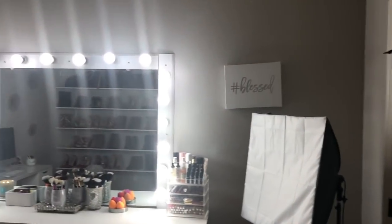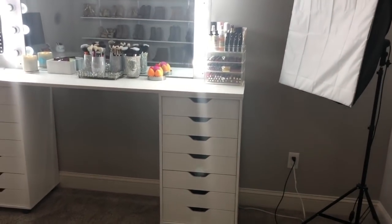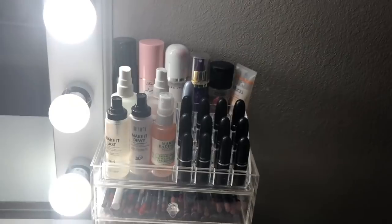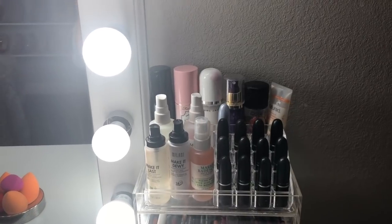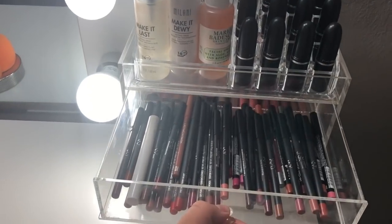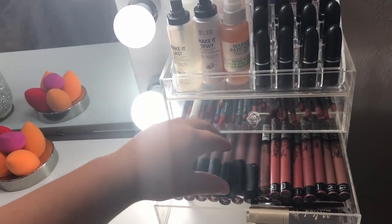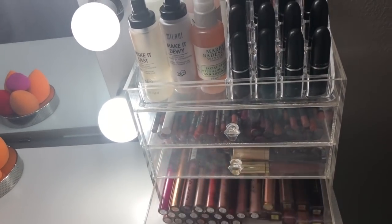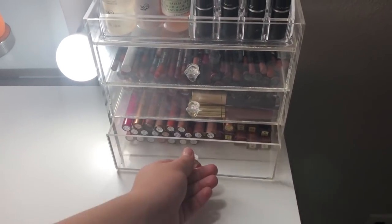Then I have my vanity, straightforward, and up front, I have my setting sprays and Fix Plus. And then I have MAC lipsticks, all my lip liners. I have some Huda Beauty, NYX, Kat Von D, Anastasia, some Too Faced. I have Kylie Cosmetics and Milani.